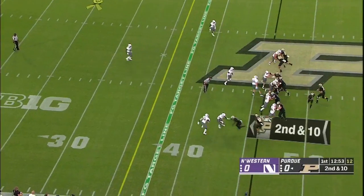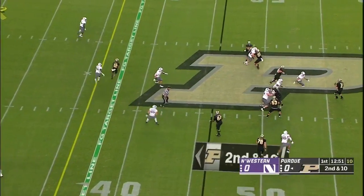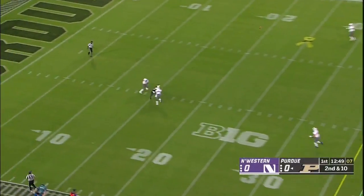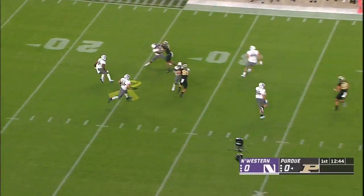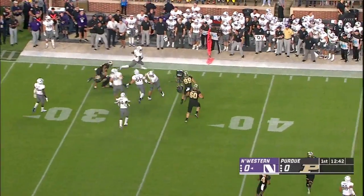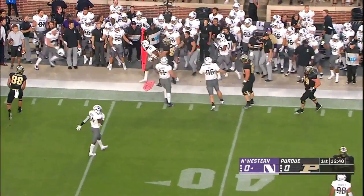This formation a little more bunched up. They fake to Moore. Sindelar throwing deep middle. He took a big hit and he throws into double coverage. It's an interception. No penalty flag thrown. Northwestern with the return outside the 30 and all the way outside the 35.